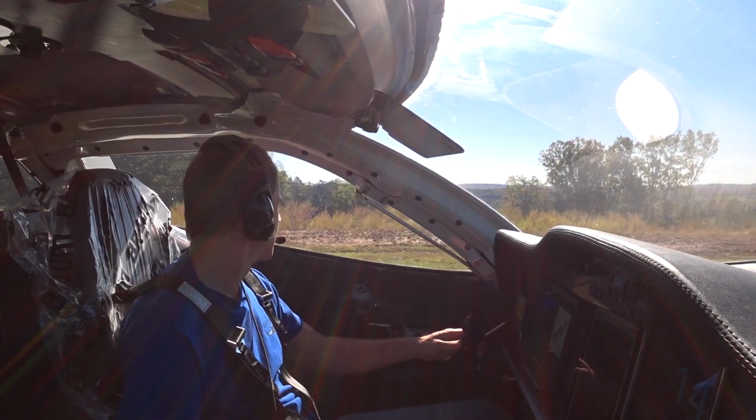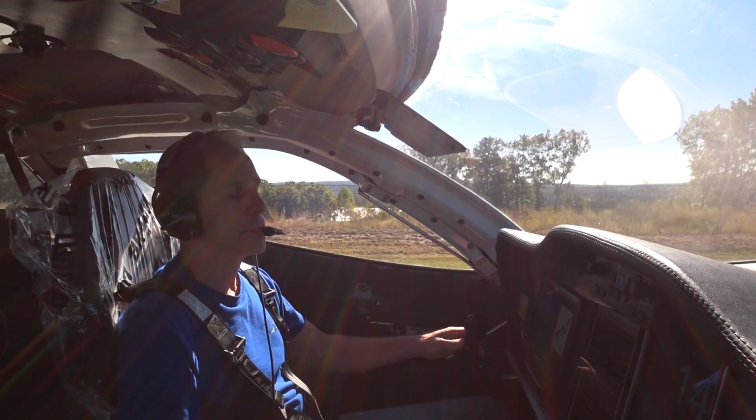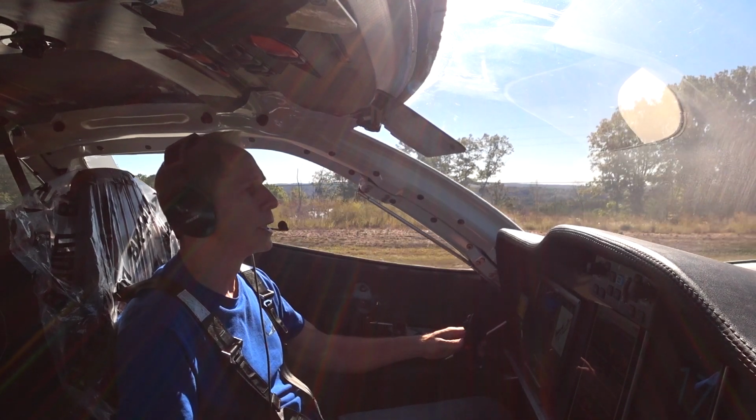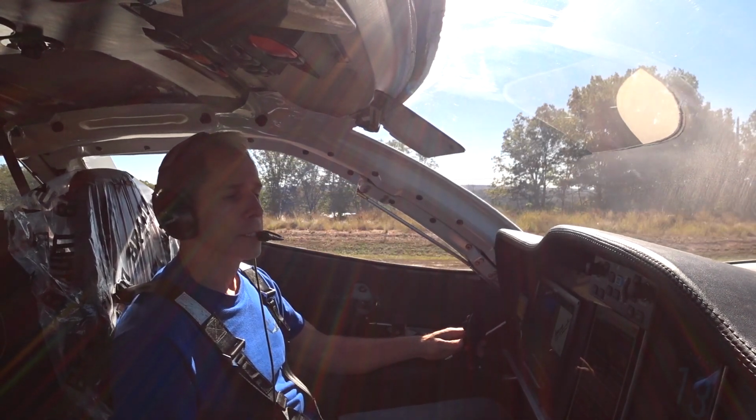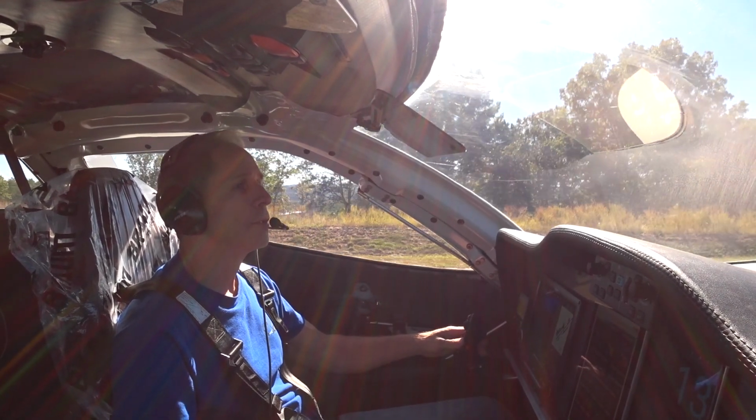Just take it easy. Feel the difference in the power on the engine, also the tune, because the throttle performs a bit differently now. And I still need to adjust the tune a little bit to make it a little bit more linear through the power curve.